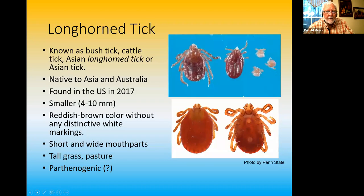It's good to have a hand lens with you. And one more tick that you need to be looking out for is this new longhorn tick. It's just called the Asian longhorn tick. It's also known as the bush tick or cattle tick. It really does predominantly like cattle, but it will get on our pets. And it's a congregatory tick, which means that normally when we get a tick, we might get one or two, but when you get 100 of them at one time, look out for this one.